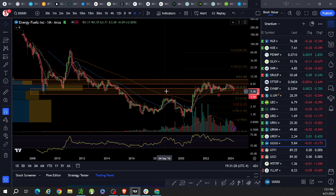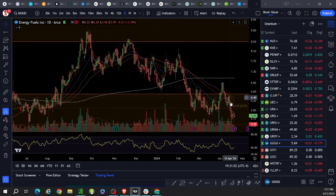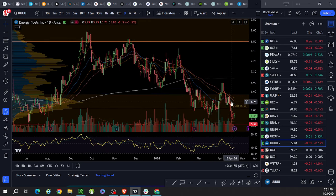So I want my plays in UUU to be somewhere in the $5 to $4.50 range. I want to take shots at it then, because it's clear that if 450 breaches with follow through, I'm wrong. I'm just completely wrong, and there's just no reason to be there until the script flips on this name. And just look how stretched away from it is on these moving averages, and you've heard me say it multiple times. When it gets stretched to the upside, it likes to reconcile these moving averages. It got stretched to the downside. It's reconciling the moving averages.